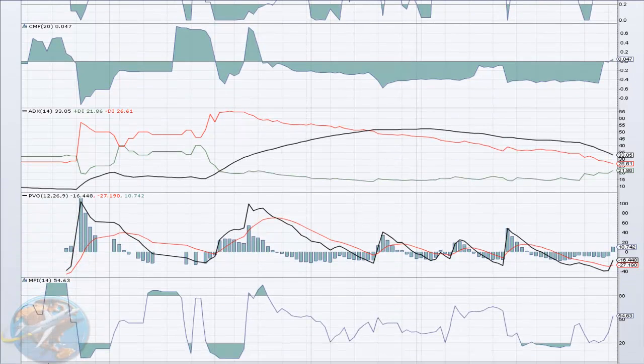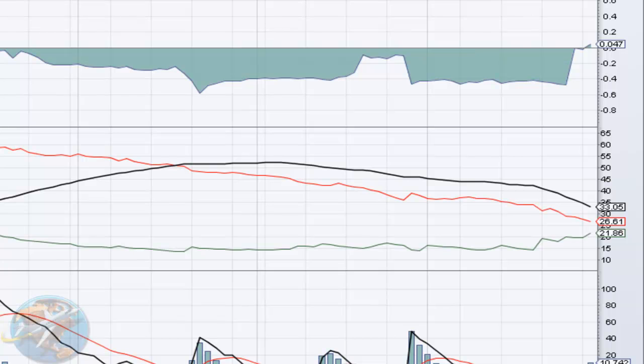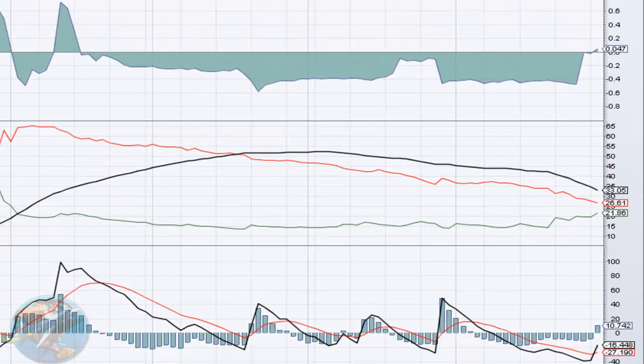The ADX chart here, I'm loving the way this looks. Our negative DI is above the positive DI. That's telling us we're in a downtrend, which is obvious based off of the daily chart that we saw. However, the ADX line itself in black is descending, and the positive DI is coming up. It looks kind of like all three are pinching together. That's telling us we're going to see a reversal of this downtrend. Hopefully that uptrend will take place, and our ADX line will begin to rise again, giving strength to that trend.